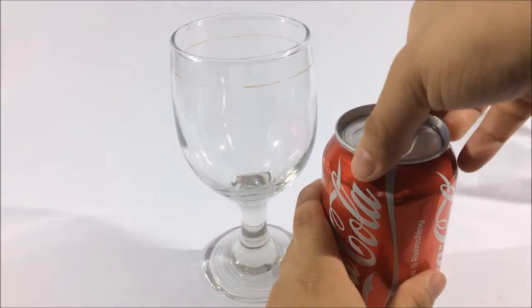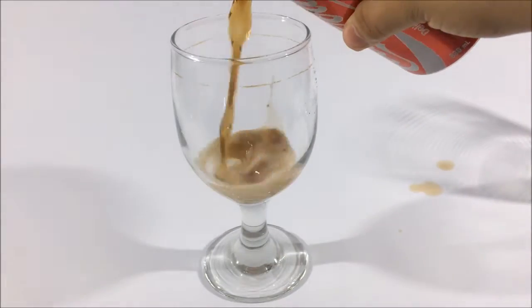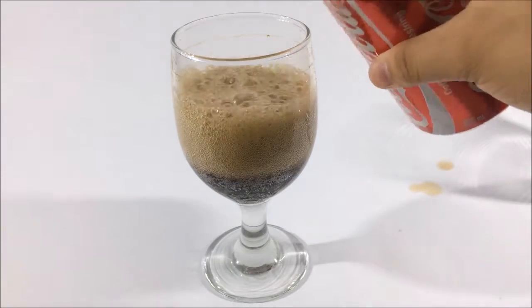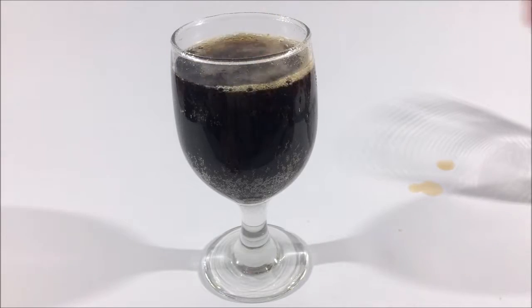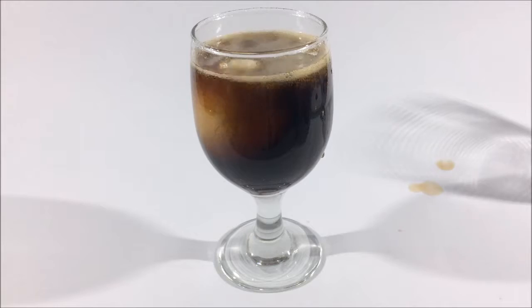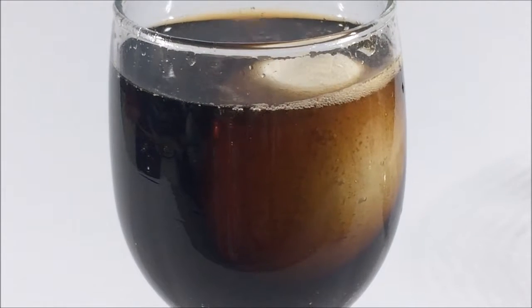First, I got the regular Coca-Cola. I poured the Coca-Cola into the glass slowly, slowly. Let's wait and wait and wait. And then I put the egg. You can see that there's some sort of reaction that happens between the egg and the Coca-Cola.